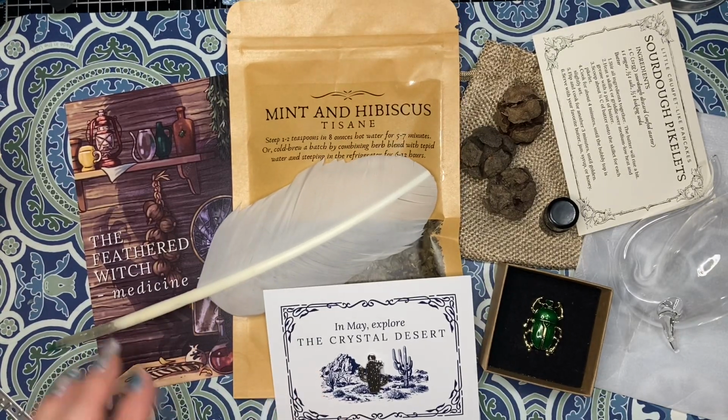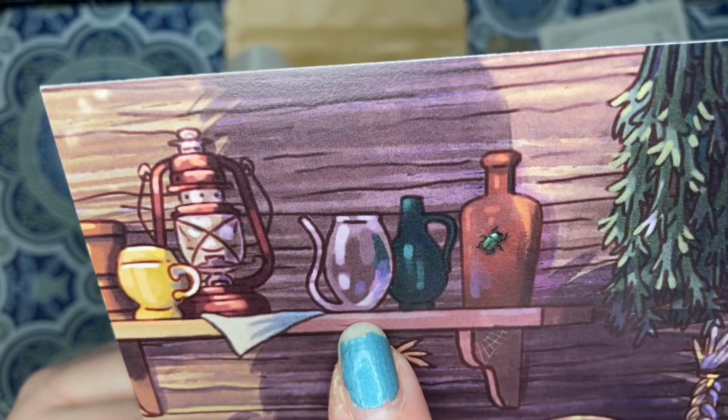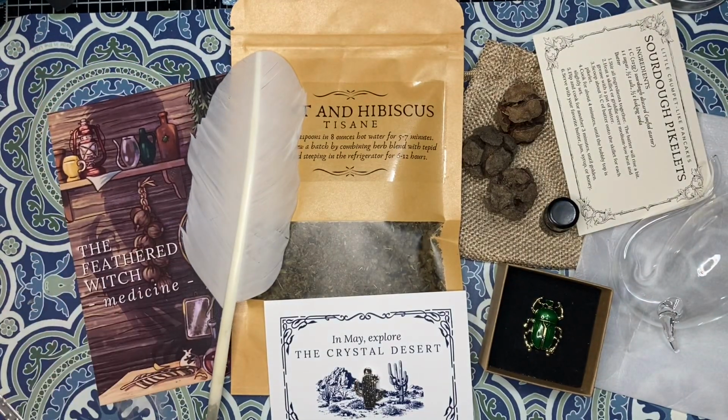And then we've got, oh look. Here's the glass up on the witch's shelf that we just got. And we have a poem or something on the back.